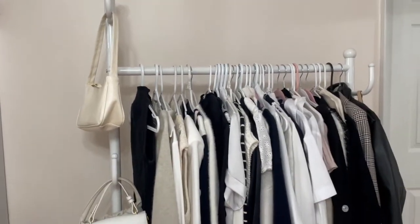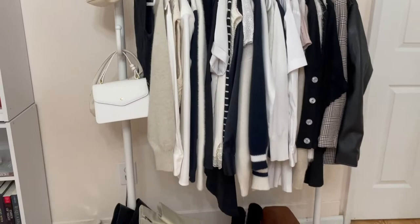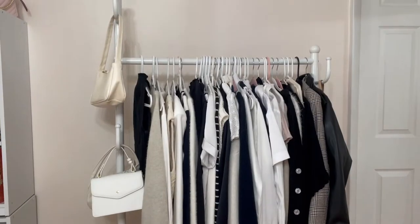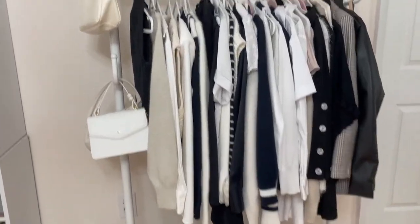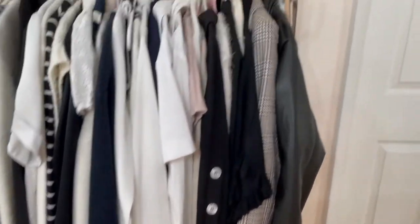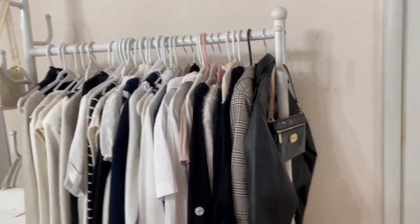So exhausted, but I'm done. I'm finally finished, and let me show you the complete look. Okay, so this is my little fall wintery section. It's so cute. I love it. We have all the neutral colors. We have the little like shoulder bags and the shoes down there. It's so cute. I love it.